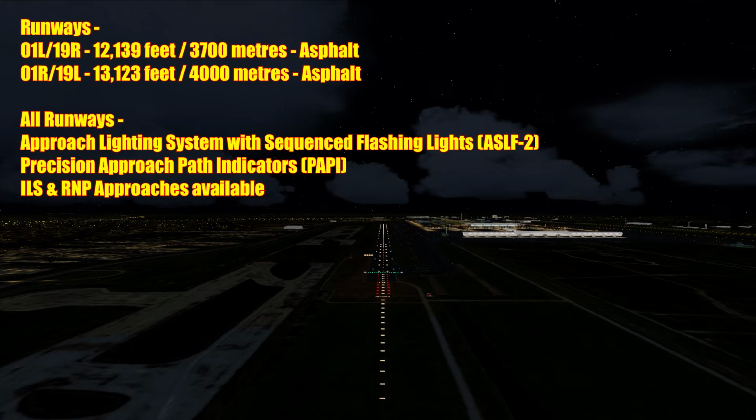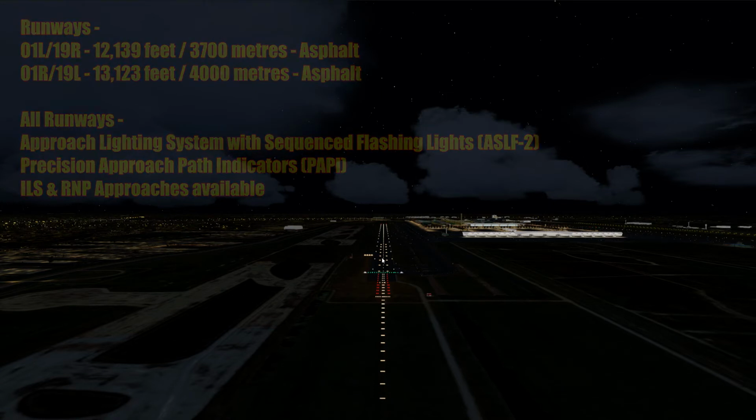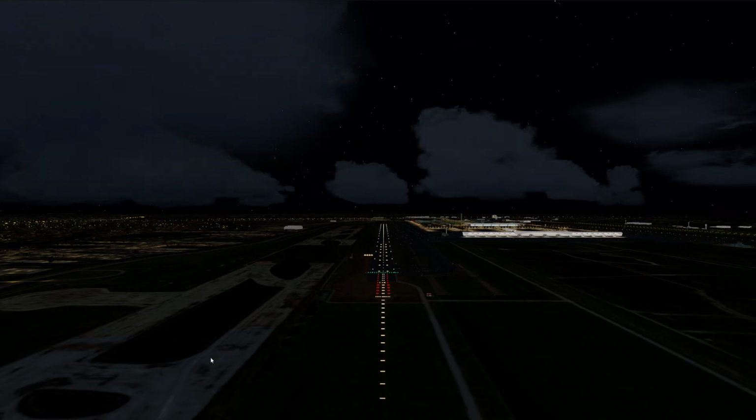But as you can see, in terms of landing here, you've got everything you need. Lead-in lights, runway end identifier lighting, plus the flashing lights, the PAPIs, touchdown zone markers, everything you need. So that's runway 1 left.